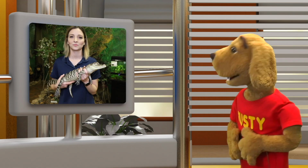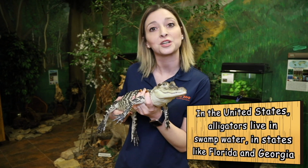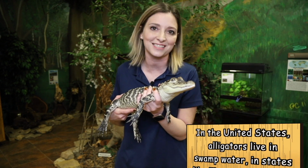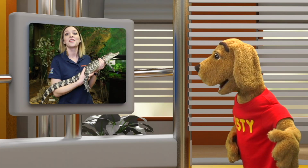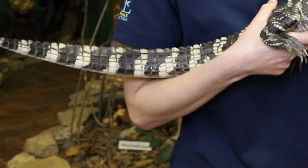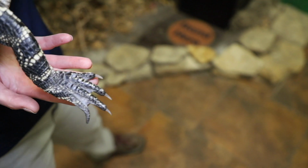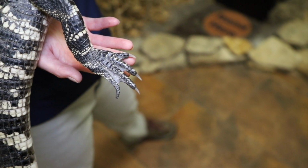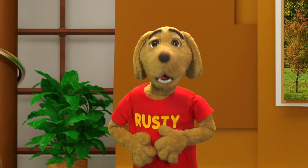That's so cool. Where do alligators live? So they love to live in swamp water. So they live in the United States and states like Florida and Georgia down southeast. Oh, he has a really long tail. That's right. So this tail is half the full length of his body, and he uses it to swim and to steer. He's also got webbed feet on his toes, which is extra skin between his toes that acts like a paddle. So when he's in the water, he can swim really fast.